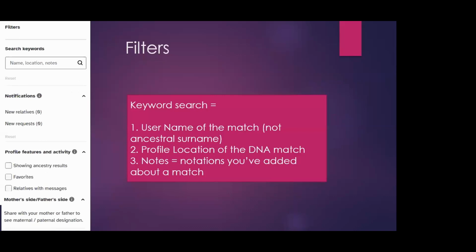basically, there's a top box where you can search by keyword. So you can search by the name of your match. This would be the username of your match. So let's say you knew you had a match named Fiona, but you had lost track of where she was on your match page, and so you want to find her again. So you can put in Fiona in that search keywords, and you should come up with all the Fionas on your match page. And hopefully you will get a link to the correct one that you were thinking of.